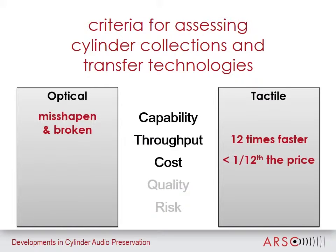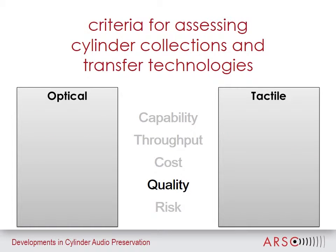Now, there are times we would readily pay such premiums. As we saw earlier, how else would we salvage deformed or broken treasures that would otherwise lie mute? And for many cylinders, we might gladly pay a significant premium if we knew we could get a more accurate transfer to satisfy our most demanding archival requirements. So that brings us to our 4th criterion, audio quality.